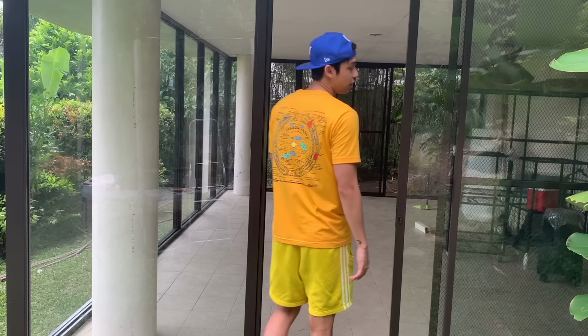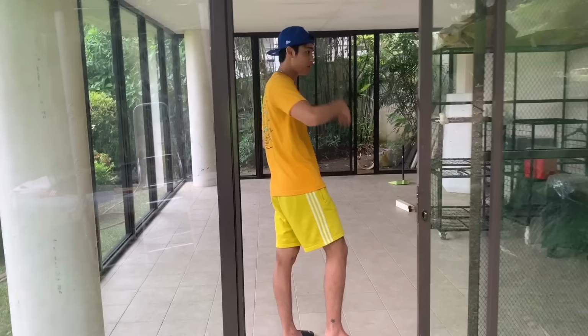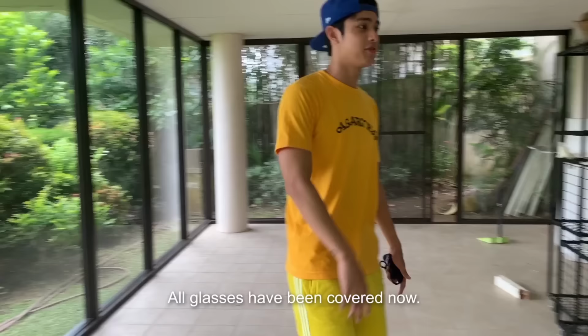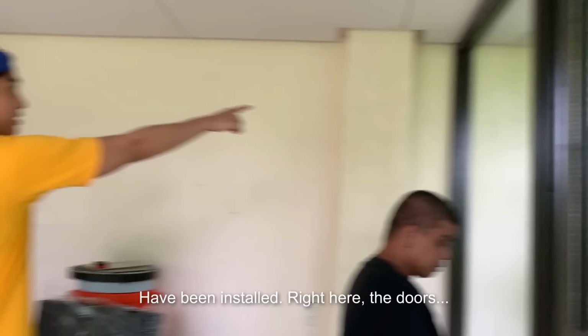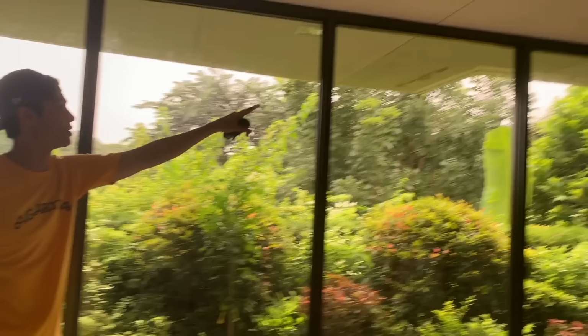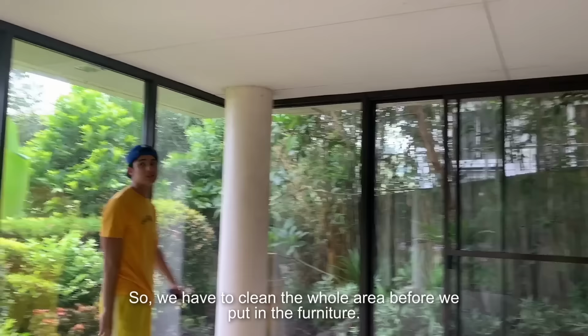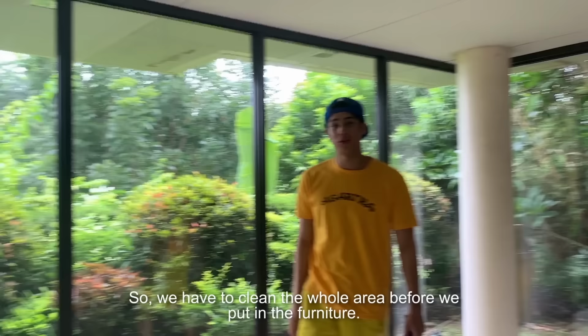A few moments later. Kakatapos lang po ng enclosure. Kali ako naman. All the glasses have been covered now. They've been installed right here, doors, all around. Ito ay sa tingin. Dito madami dito. So we have to clean the whole area before we put in the furniture.